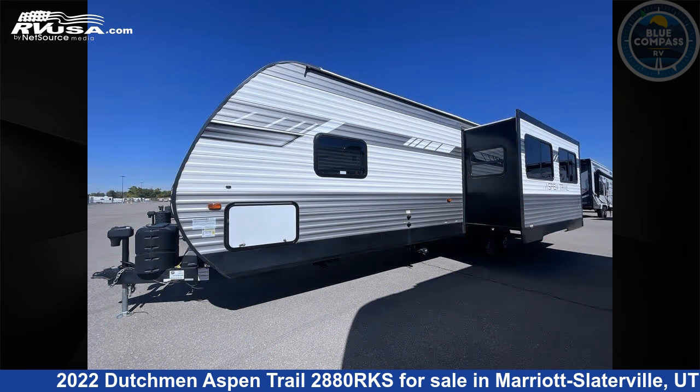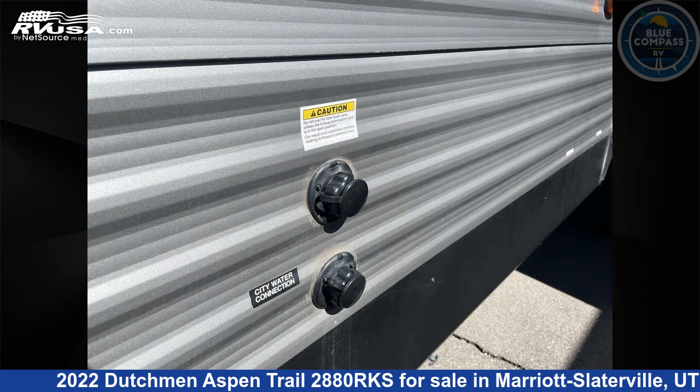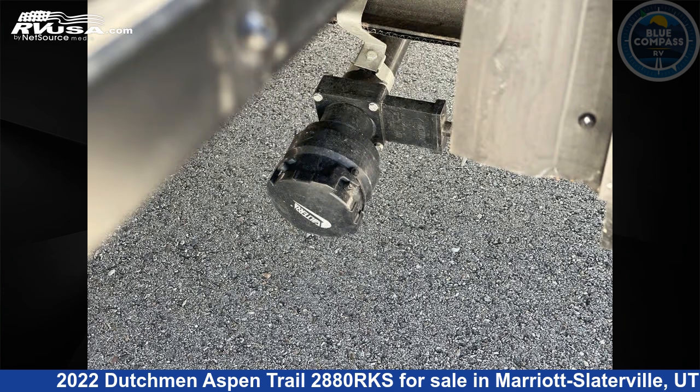This used Dutchmen is 33 feet 0 inches in length and features sleeps 5, slide-out, and 52 gallons fresh water capacity. The floor plan layout of this travel trailer features front bedroom, outdoor kitchen, rear kitchen.